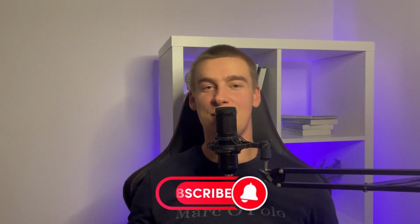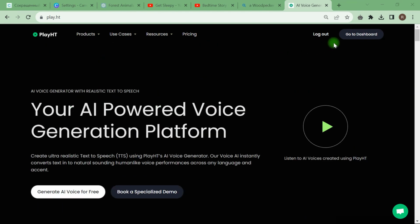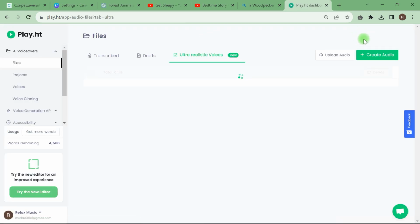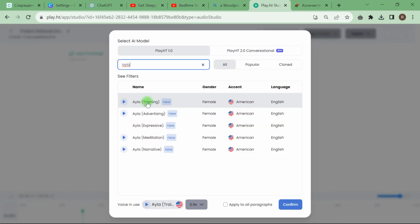We must now add voiceover to our created graphics. For this phase, go to play.ht and, if you don't already have an account, create one. After logging in, go to the top right, Studio. With this AI tool, you may choose from a variety of male and female voices from other nations, as well as change their speech pace.